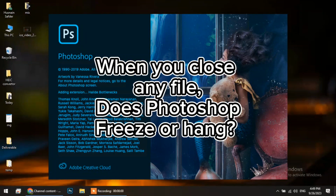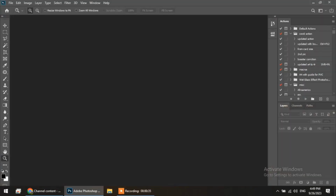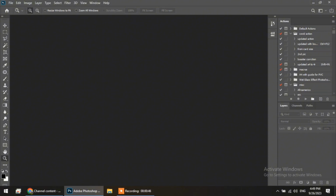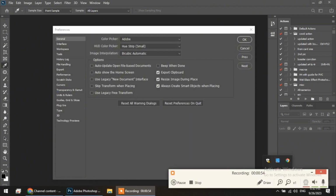When you close any file, does Photoshop freeze or hang? As you can see, Photoshop CC pauses for 3-4 seconds before closing the file, even when I open and close a small-sized file. First of all, you need to check your Photoshop preferences by pressing Ctrl+K.